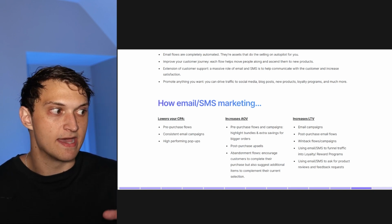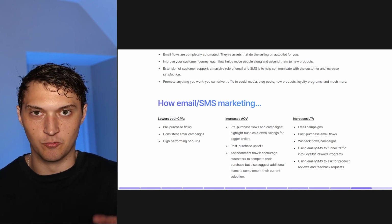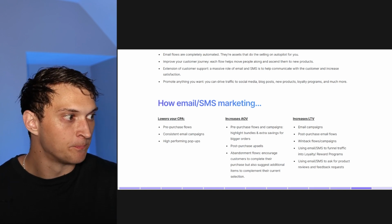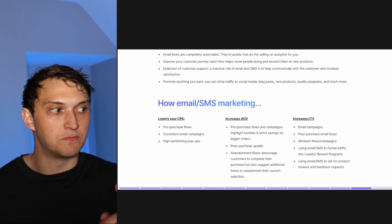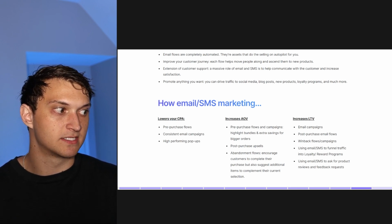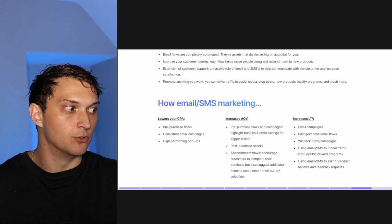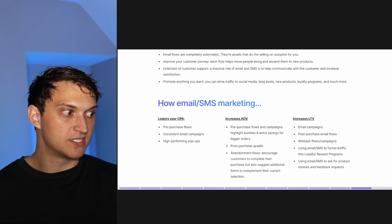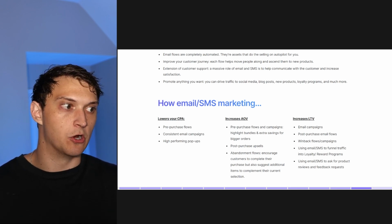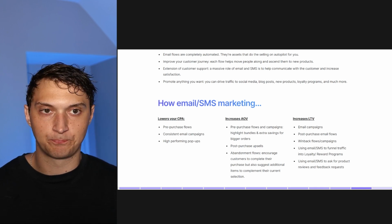And email and SMS increases lifetime value. More than anything else, that's absolutely what the role of email and SMS is for. Through email campaigns, post-purchase flows, win-back flows and campaigns, using email and SMS to funnel traffic into loyalty and rewards programs, as well as to ask for product reviews and feedback requests. So really, across the board, it does everything that you're looking for.